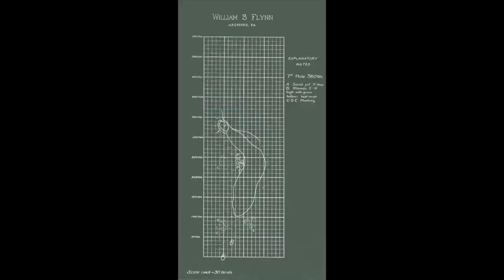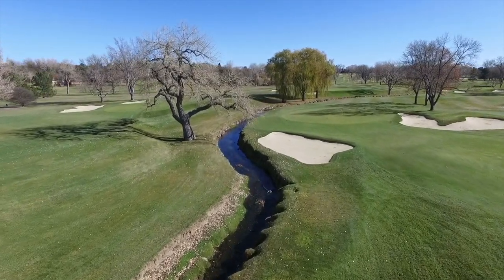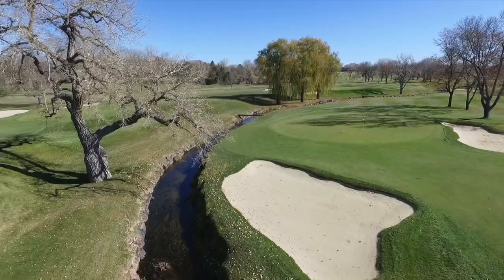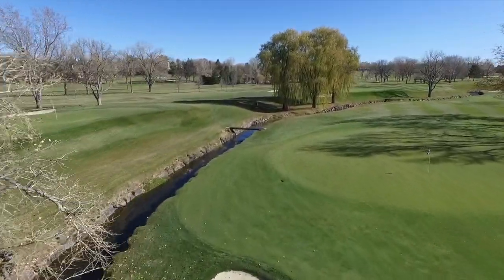This is a drawing from the Flynn room of the 7th hole. And what I wanted to point out here was, see the creek line being right next to the 7th green. So as this video is flying by, you will see that the creek will be about 10 feet to the left in this section, closer to the 7th green.